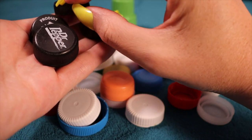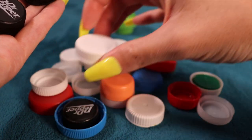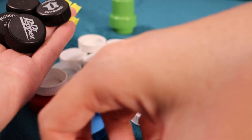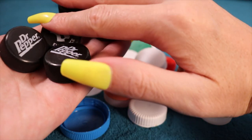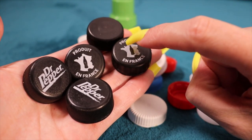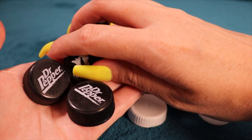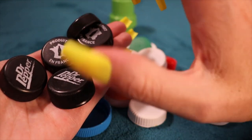And a plain black. And then another Diet Pepper here. So all the black ones are like Coke and Diet Pepper. So I think these two and this one are from Games Night. Probably Cherry Coke. Diet Coke, Diet Coke from Games Night. And these are two Dr. Peppers, smaller bottles.